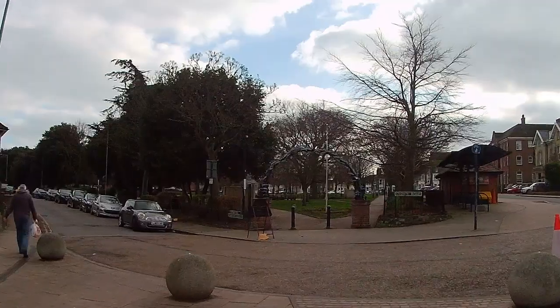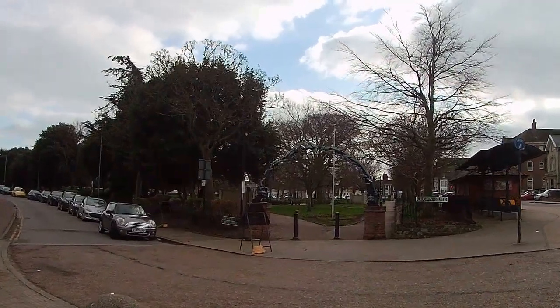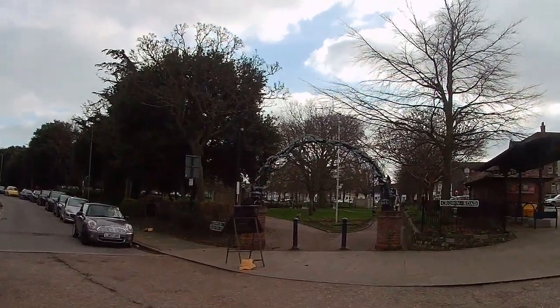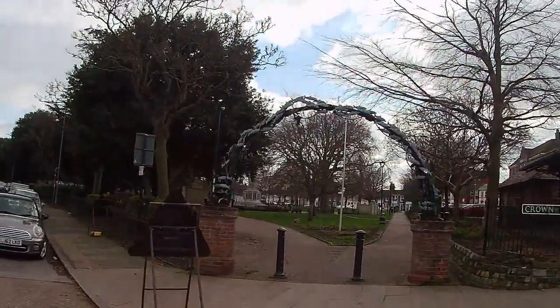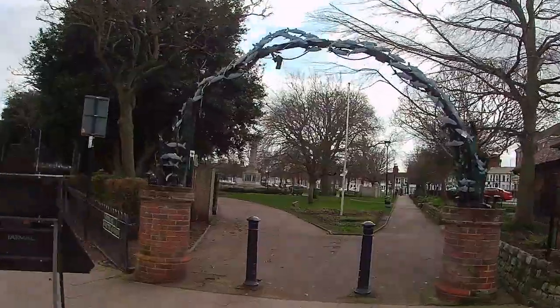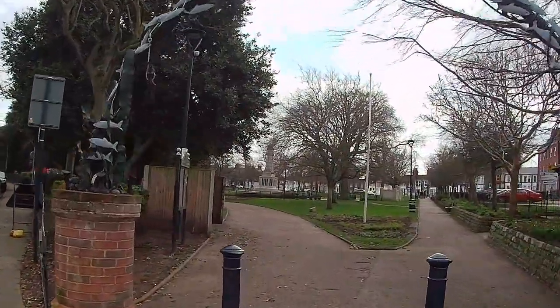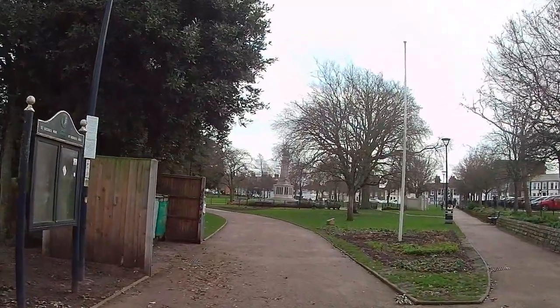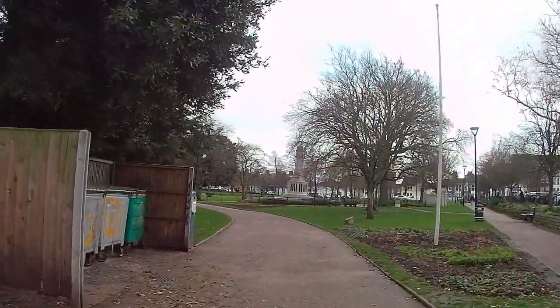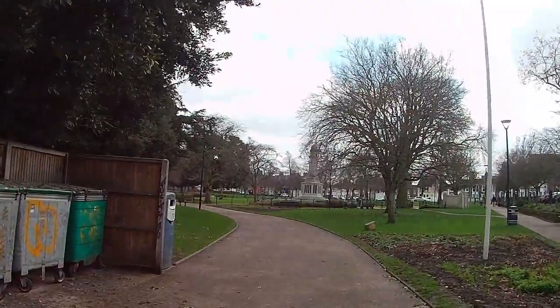Another day, and this time I'm taking a wander through St George's Park. Now, the fishy sculptures that arch around this gate are herrings, and the arch was inspired by Great Yarmouth's history. You can make out the War Memorial directly in front of us.